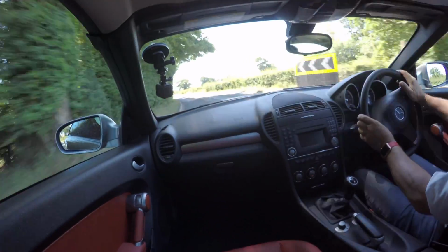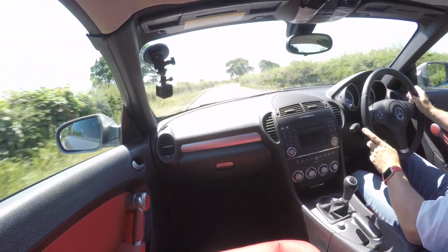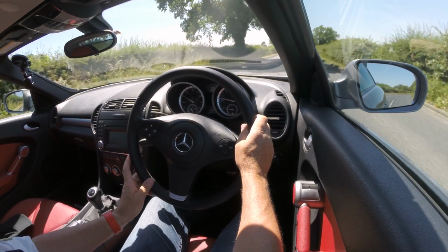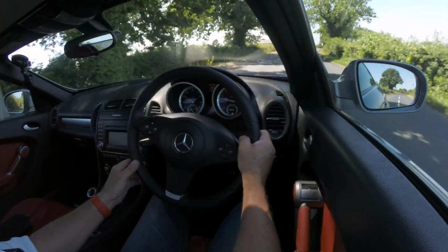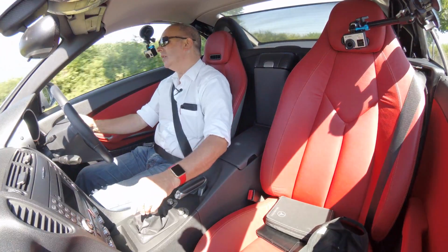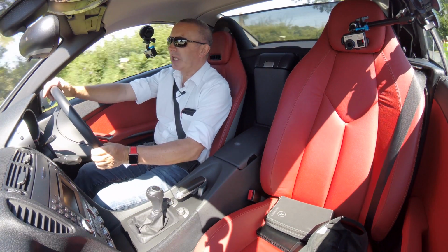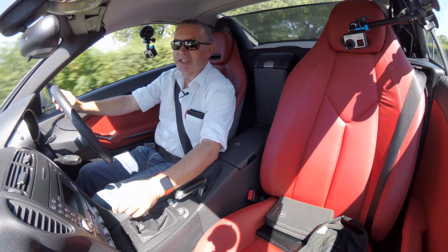You do get slightly more rattles and squeaks in a convertible than you do with a proper saloon car, but you know, just the fact that you can put the roof down on the couple of sunny days we get in the UK makes it all worthwhile.